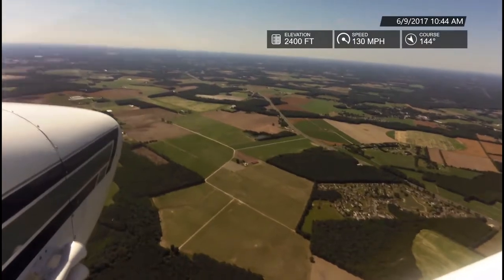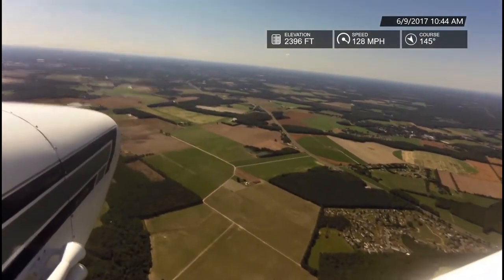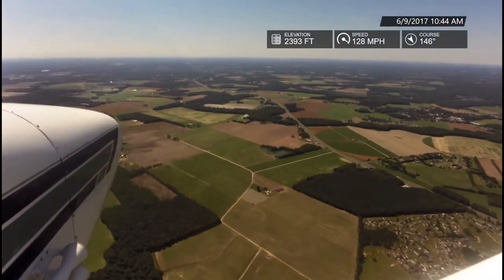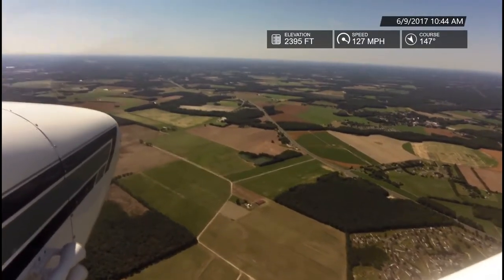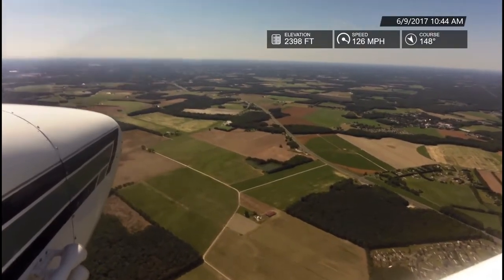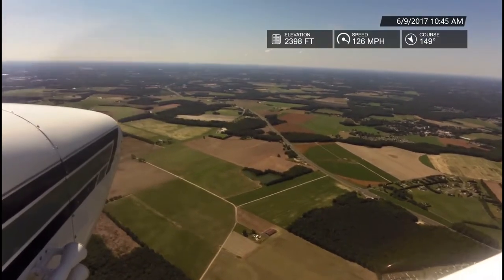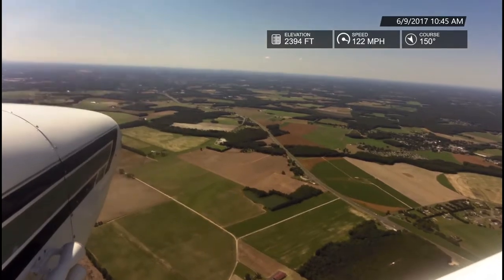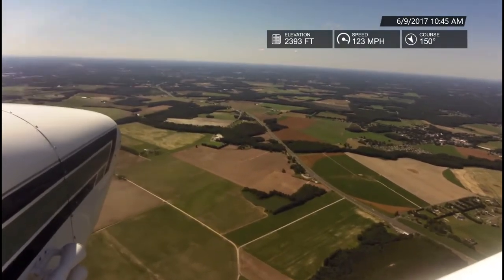I believe that's the airport right there. Oh, I see it over there. Yeah. You want to take this thing and you can just throw it in the back seat if you want. Or you can haul whatever you want to do with it.